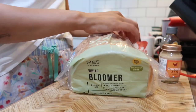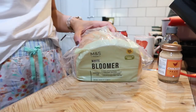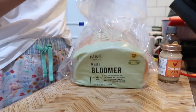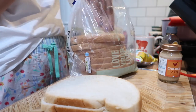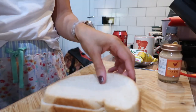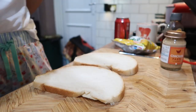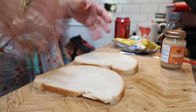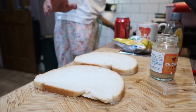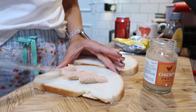And then with lunch, I'm going to have an Old Faithful, something that I absolutely love, and it is a chicken spread sandwich. I've gone for Bloomer this time, and this is a bit higher in calories than I would normally go for. This is 197 calories, so almost 200 calories for the bread alone. But with the amount of walking that I do on an office day, and the fact that my breakfast is low calorie and the spread isn't much, I feel like it's fine. So I'm just going to have a chicken spread sandwich. I'm just going to spread that on.